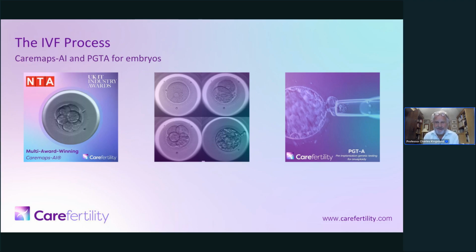99 will miscarry. That's why Down syndrome babies, I perceive, are always very special, because they battled through nature to get to be born, whereas the majority will be miscarried.